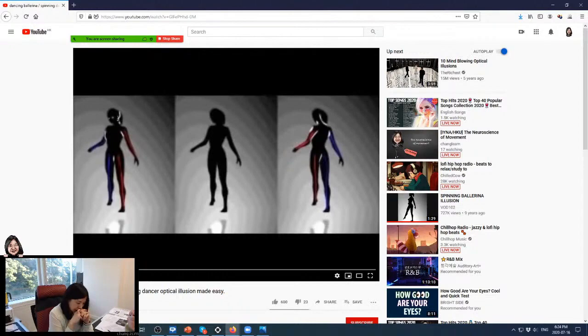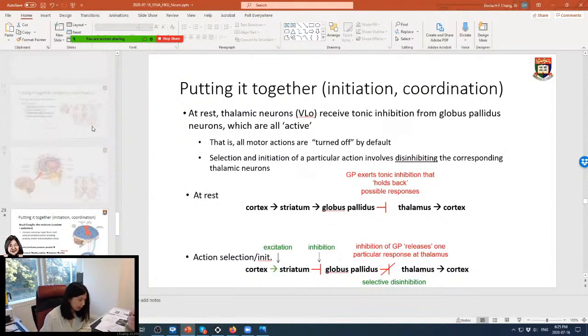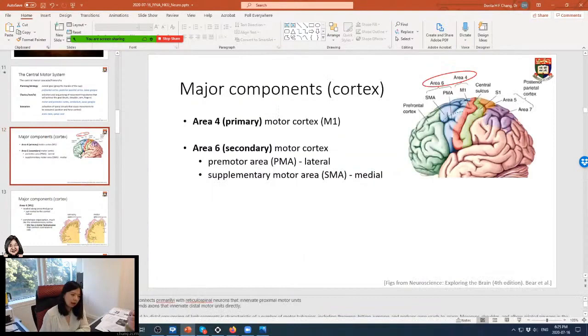Actually, let me bring back the slide. For those of you in my regular class, this is actually taught, but I took it out because there's just so much here. Your classmate is talking about mirror neurons, which are dominantly located in the primate brain in this part of area 6, the PMA, premotor area. She's talking about neurons that simultaneously respond when I observe someone doing a particular action pattern, and also when I myself am doing that action.